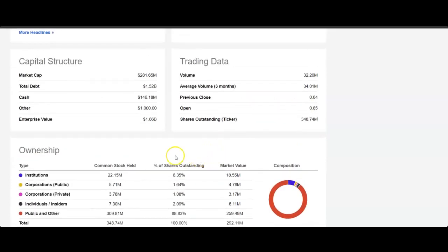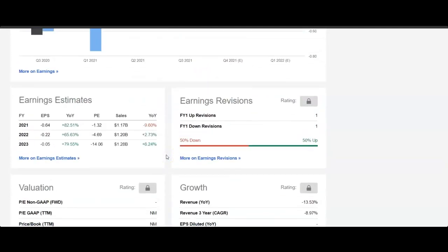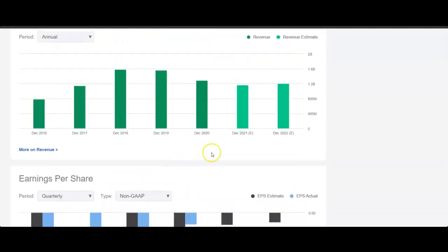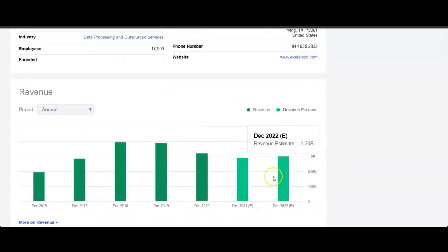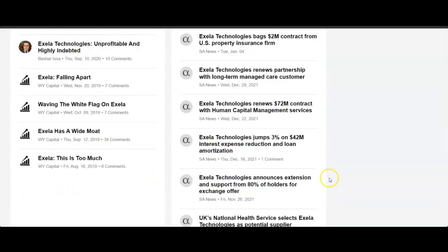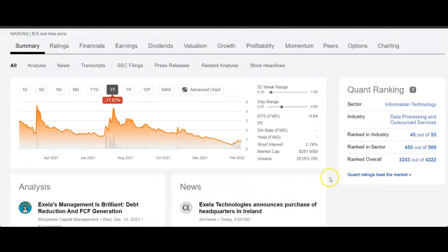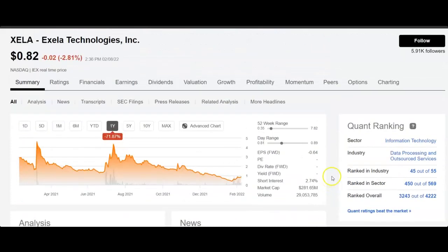But looking at the numbers, not very thrilled with the amount of debt that they have, but I don't know. I would like to see the revenue growing a little bit faster than it is, but of course these are just estimates going forward, so you definitely want to keep an eye on XELA. But all in all, not getting me very excited at the moment, but let's get into their chart.